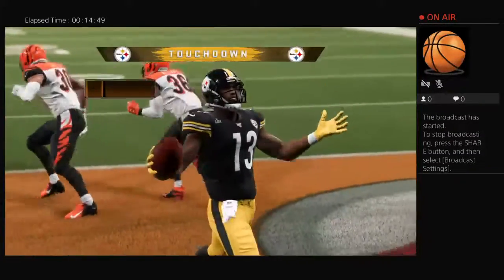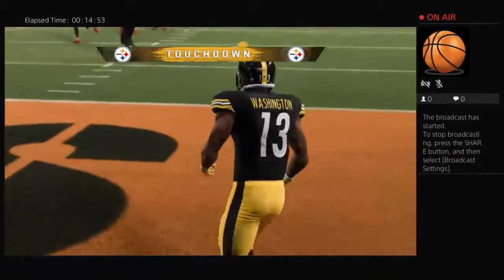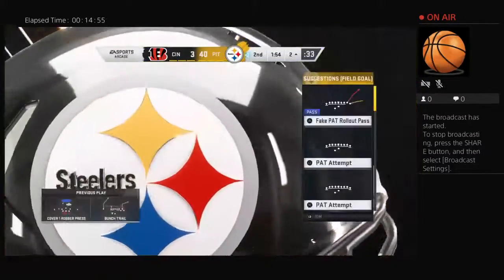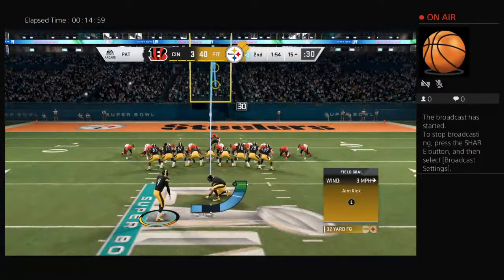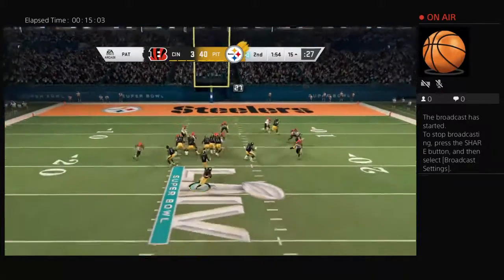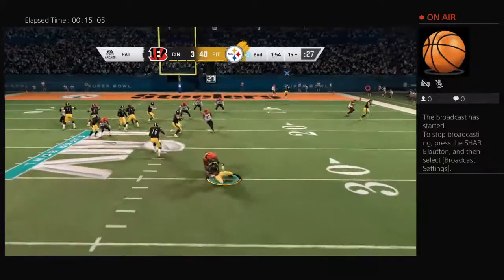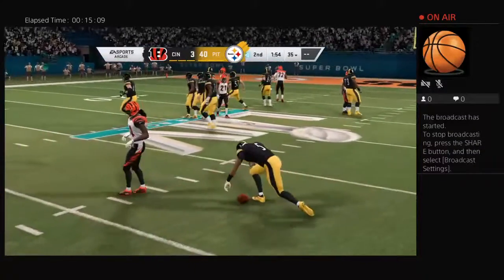And into the end zone. Touchdown, Pittsburgh. James Washington, 38 yards. As his guys continue to put this one out of reach. Oh, it's a fake. They'll try and throw for it. And this fake extra point attempt failed big time. Not only did they not get it, they went back.